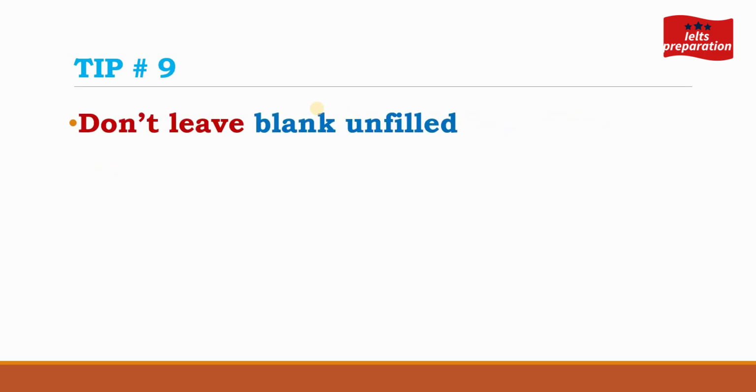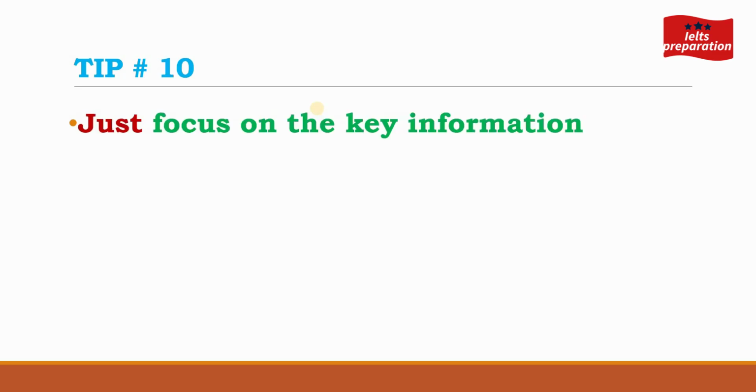Don't leave any answer blank. If you don't know the answer to a specific question, don't leave it blank. Try to guess the answer, but don't leave it unfilled. And the last tip is to just focus on the key information. Do not try to understand everything in the question booklet. Try to just take the important information and answer the questions.